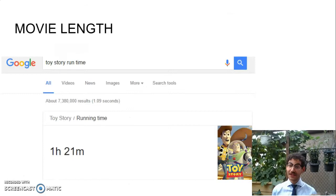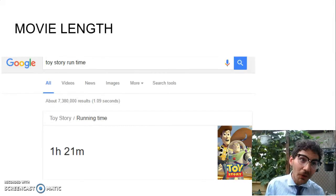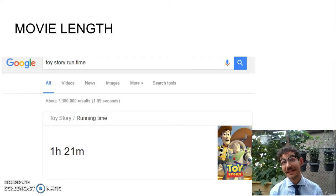We can also see significant figures pop up when we try and figure out how long a movie is. So, I want to watch Toy Story. How long is this movie? How long am I going to be sitting there watching? Well, actually, I guess this is a Wikipedia-based result. But Google says that it's going to be an hour and 20 minutes. 21 minutes. I can read. An hour and 21 minutes, which is actually 81 minutes.